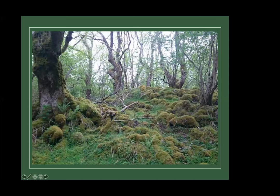At the minute, we're stuck inside speaking about ancient woodlands. We're all in our own houses and stuff, and thought it might be nice just to refresh ourselves as to what it is that we're speaking about. So there's three separate slides. This is an ancient ash wood. This is the most northerly ash wood in the UK. It's at a place called Rassel in the northwest of Scotland.